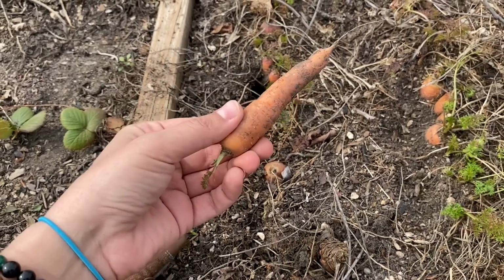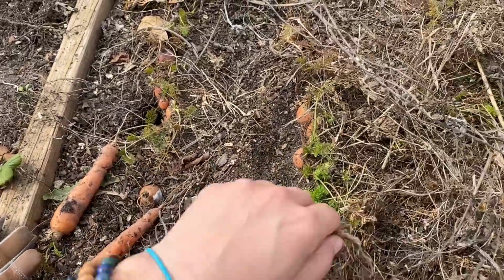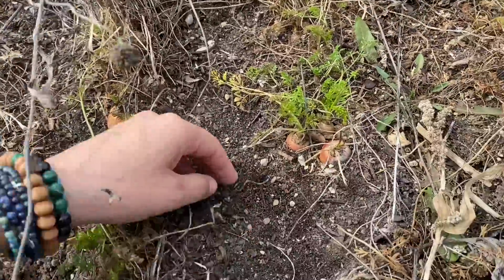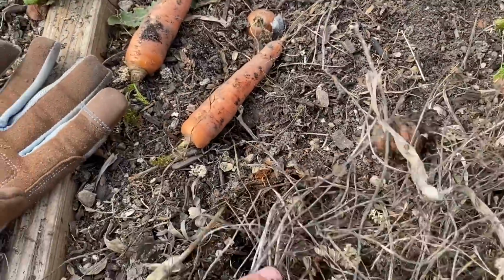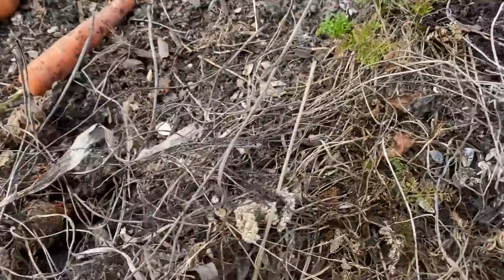So let's give this a try, you guys, because there's so many of them. Look, there's the rows. These had nothing last year. And look at these beautiful, large carrots in here. There were some that were mush. So over here, you can see that these ones were eaten up by whatever's living in there.